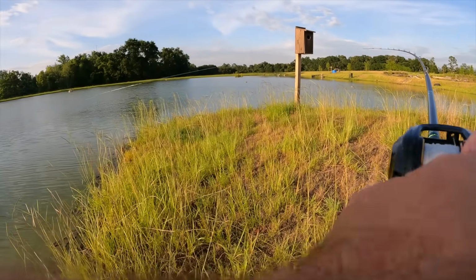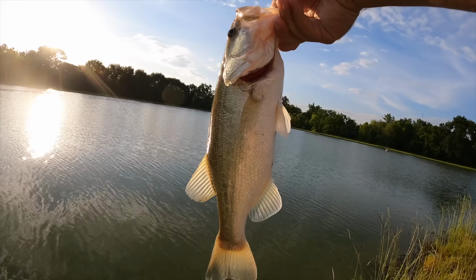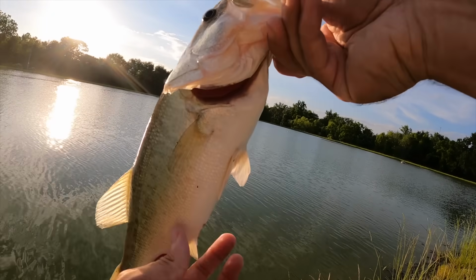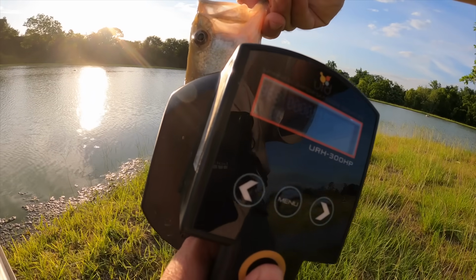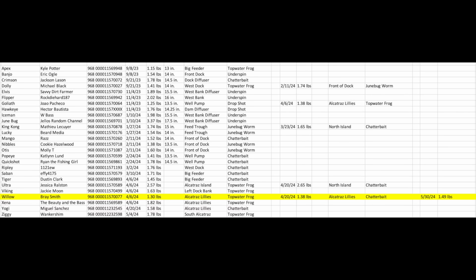Got it. Little guy, probably a Gen 2 bass, but he's been caught. 570077. He weighs a pound and a half. And this fish is named Willow and is a second generation bass, but I love how aggressive Willow is. We've already caught it 3 times in the past couple months.